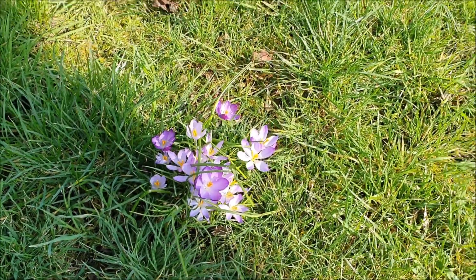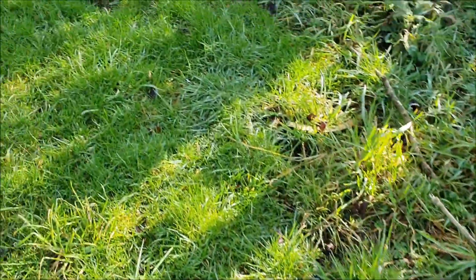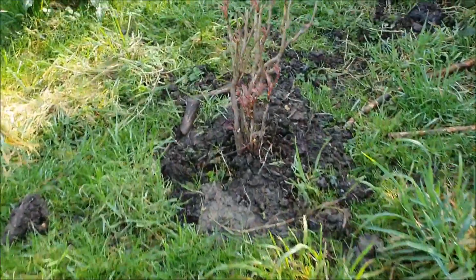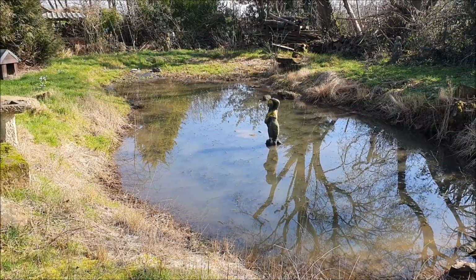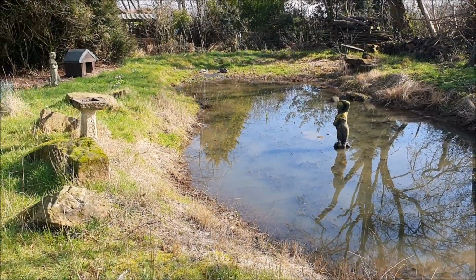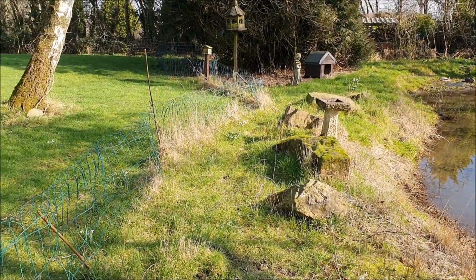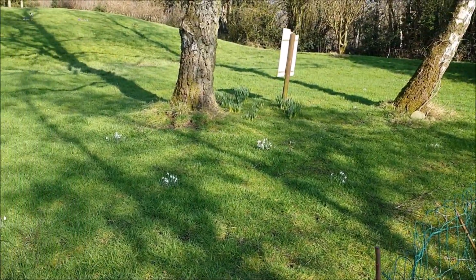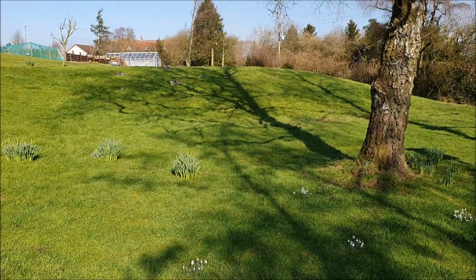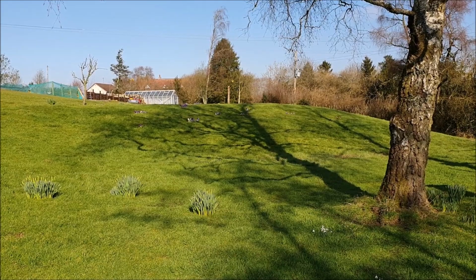And as I walk past the beautiful crocuses in the wildlife area, I come to another tree peony. So Claire's been hard at work putting these in during the week. And the wildlife pond looks beautiful this morning. And coming round past the snowdrops, there's quite a few out now. Looking up the bank towards all of the crocuses on Crocus Hill, and they are absolutely fantastic.